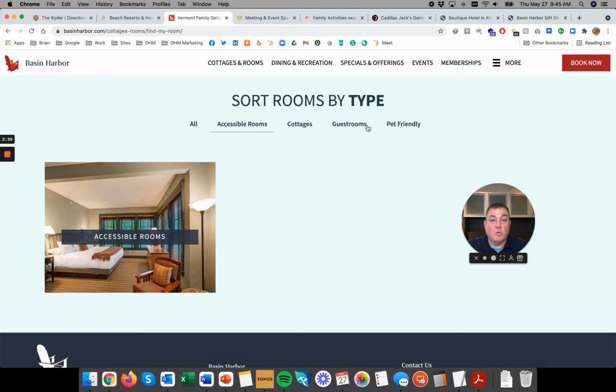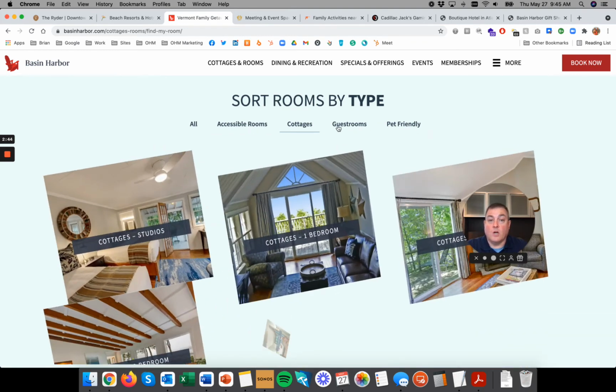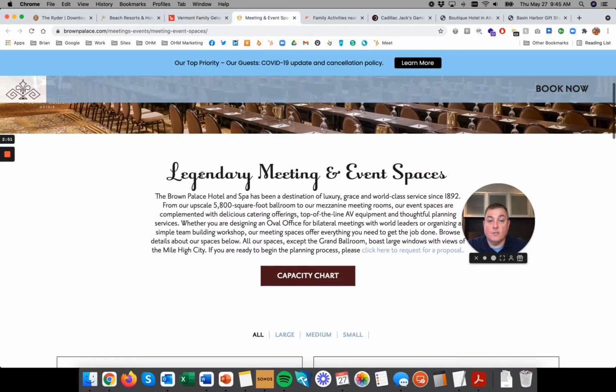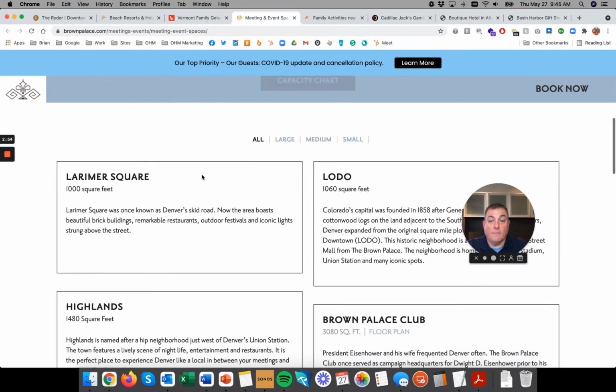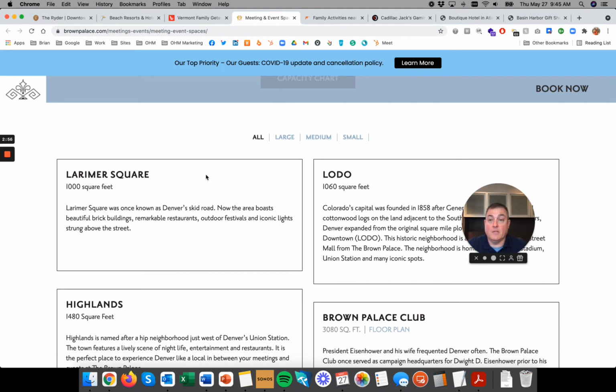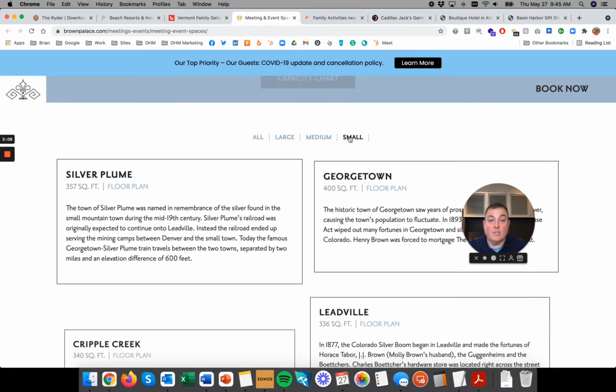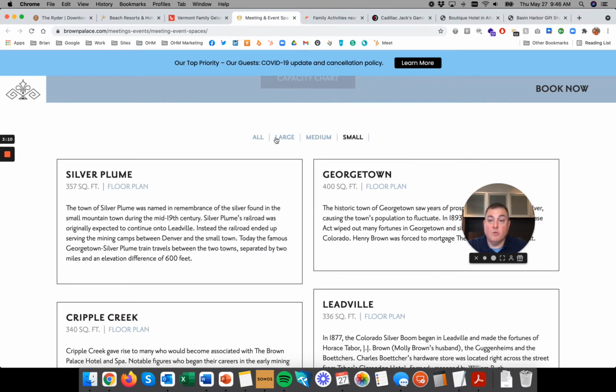So these could be any number of different options. In this case, it happens to be accessible rooms, cottages, guest rooms, and pet friendly. So presenting a lot of information in a compelling and clean way. This is another example, but for meeting space. So again, if you have a larger meeting complex or convention center component to your property, this allows a meeting planner or somebody looking to book that meeting to sort based on what they might understand their needs to be. In this case, sort of the size of the meeting space.